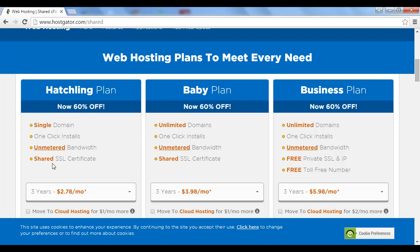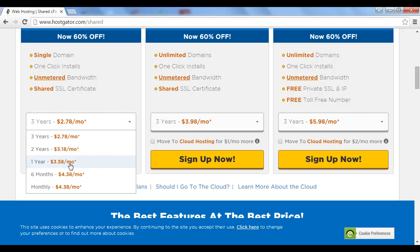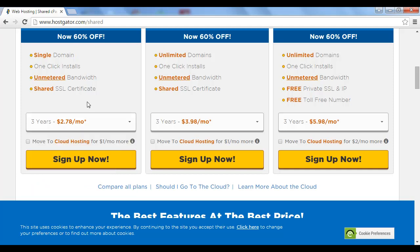Or if you're going to have more than one domain, you might want to go for their baby plan, which has unlimited domains. And you can see you can sign up for 3 years, or you can sign up for just 1 year or 6 months, or you can pay monthly if you prefer. I'm going to stick with the default settings for this particular demonstration. So then I click here to sign up now.